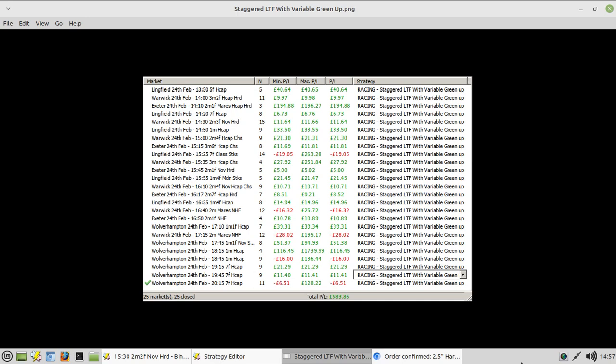First of all, if you recall the LTF strategy, one of the takeaways from that was that it cannot be used on every single race. You have to be very selective. Yet in this illustration, I wasn't selective at all. I did it on every race on the 24th, bar a couple where the odds were very, very small.